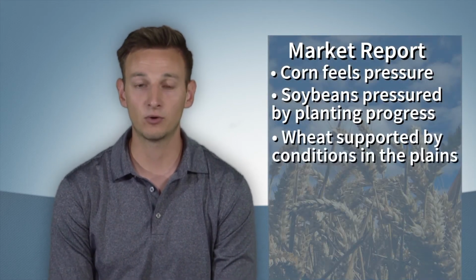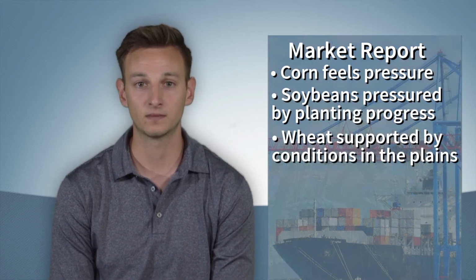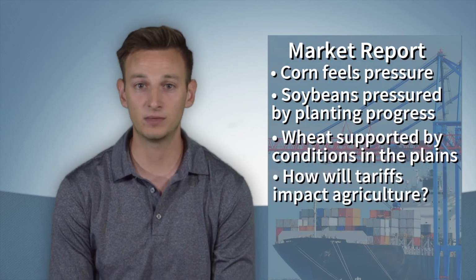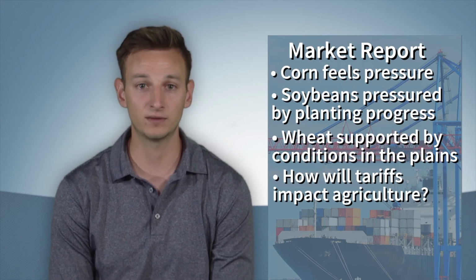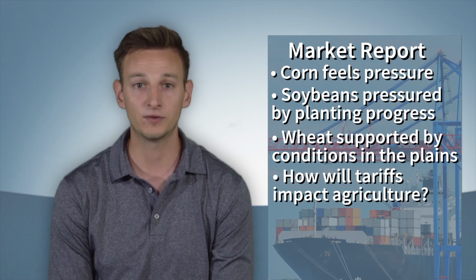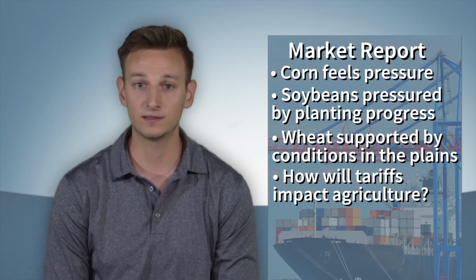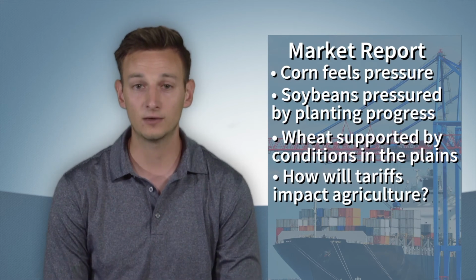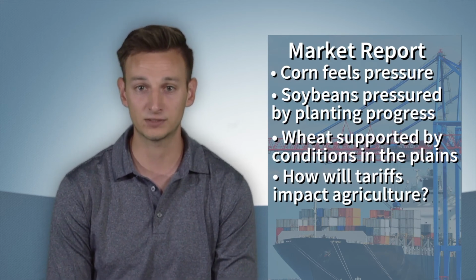Wheat continues to be supported by conditions in the plains, but beneficial rains this week lent pressure. Outside of crop conditions, the big news came from Washington, D.C., as the White House announced tariffs on $50 billion worth of Chinese goods with industrial significant technology. This is a turn from more collaborative indications last week. Later in the week, the White House announced tariffs on metals imported from the EU, Canada, and Mexico.